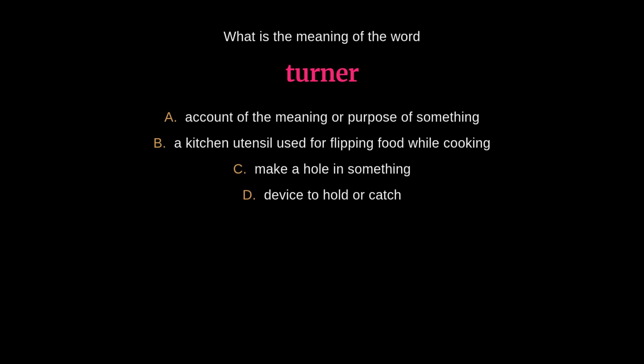What is the meaning of the word Turner? The answer is B. A kitchen utensil used for flipping food while cooking.